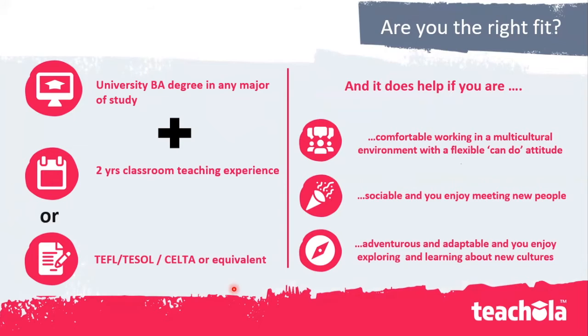So are you the right fit? This is obviously a key question. You're going to need a bachelor's degree for 95% of our positions, along with what we've talked about already, a TEFL or TESOL or even a CELTA. But the bare minimum will be a 120-hour online-only TEFL course. And if you do have 2 years classroom experience, then you won't need the TEFL, right?